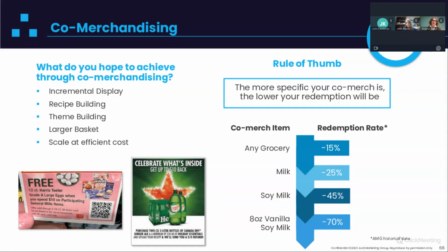It could be that you are assembling a display with possibly a recipe solution or a seasonal solution, and so you have bundled products to allow for that. It could be theme building. We see a lot of co-merch happening around the time of a Super Bowl. Get everything here for your Super Bowl party.